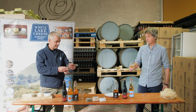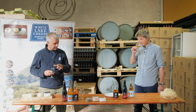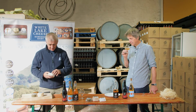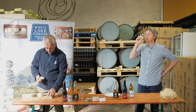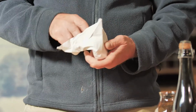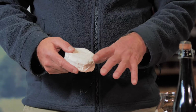Let's give it a go, and that natural sweetness. So we need some cheese to go with this one. Well, I think with this one, we picked the Little Ashe, didn't we? Yes. So before you drink all the cider, we'll get a bit of the Little Ashe. So this is a little soft sheep's cheese of the style of a brie with a beautiful white penicillin mould on it.